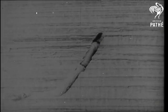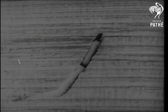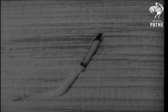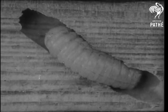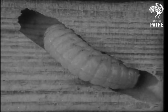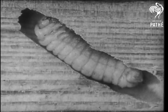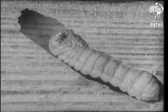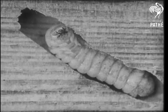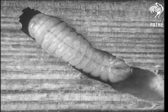For 3 years or more, the larva tunnels through the wood, gradually enlarging the tunnel as it grows. This larva is about half grown. The larva full grown, lying in the cell where it will change into a pupa. The glistening white color, the well-marked body segments are clearly seen. Also, the 3 pairs of rudimentary legs borne on the segments next to the head. The smoothness of the tunnel walls is remarkable. They look as though they had been machine turned.